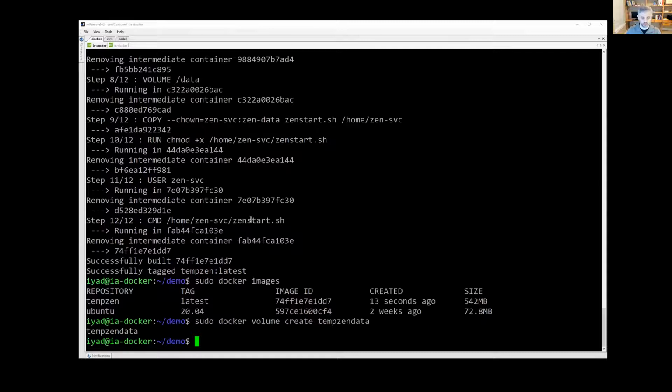Okay, so now we do sudo docker create. We're going to name this container new Zen, and let's go ahead and map the volume temp Zen data to the data folder. And let's also open up the ports and map them to the host ports, 1583, so I can access Zen from a client I have on my desktop.